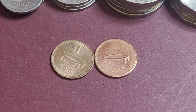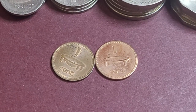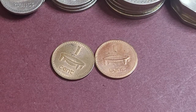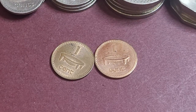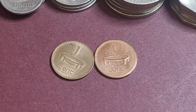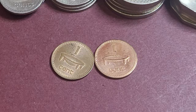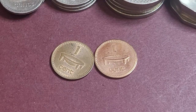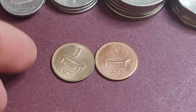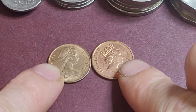Okay, so the 1 cent coin has a Tanoa Kava bowl, and it obviously holds liquids. And it was a wooden bowl for the Sevu Sevu ceremony, and they poured kava in it, which is an alcoholic drink from the region, and a lot of Fijians actually like to bring it over from Fiji.